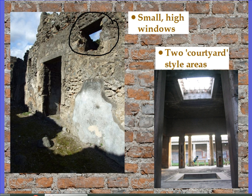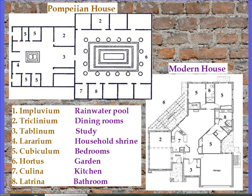You can also see from this picture that the Roman house is based around two courtyard-style areas. One here, and then also you can see one in the back there. These are really the hearts of the home, these two central areas that the rest of the rooms in a Roman house center around. So we'll see that in our next picture, which is a map of a Pompeian house.